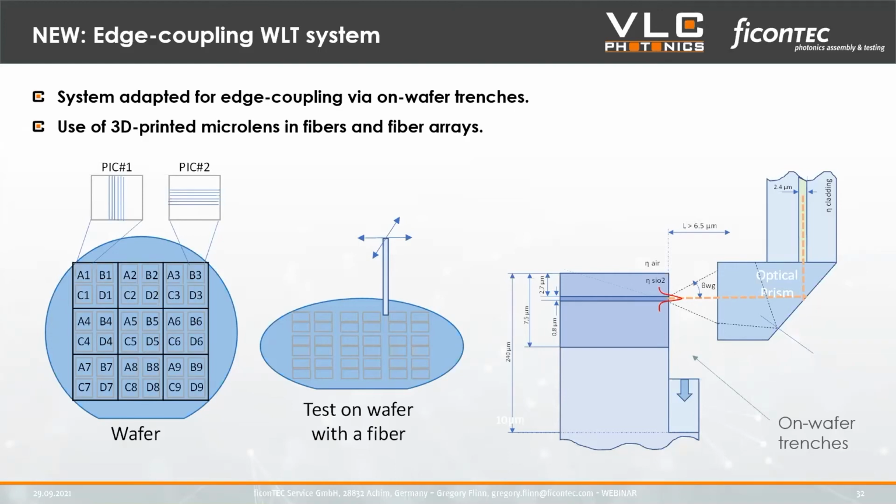In some technologies, this is important. For example, in silicon nitride, where most of the coupling is done on the edge side, or even in silicon photonics, where the use of vertical grating couplers may be very convenient but, on the other side, they are limited in bandwidth. So if you want to exploit the full bandwidth and also maybe achieve lower losses to standard single mode fiber, edge coupling is really needed.